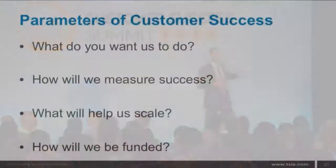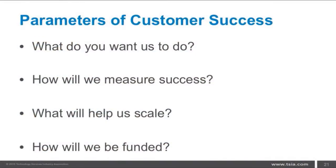And so, we get these questions from the TSIA perspective all the time. People are either being asked to start customer success, maybe they transferred into a new SaaS company and they've been given the role of customer success. And these are the kind of things that are coming their way, right? What are we doing? What are we supposed to be focused on? What are our metrics? How do we scale? How are we going to be funded?